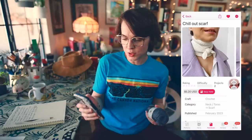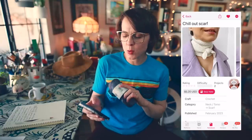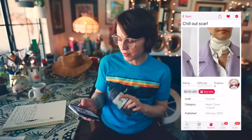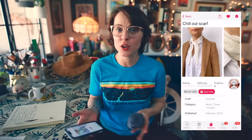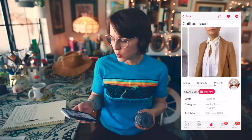Enter the Chill Out Scarf by Anna D. This is almost like a crochet version of the Sophie scarf by Petite Knit, and I absolutely love it. What I love about this is just the overall aesthetic. I love the Sophie scarf by Petite Knit, but I love that this is crochet, because to me that means I could potentially work it up a lot quicker than I would be able to work up a Sophie scarf. And I love that.